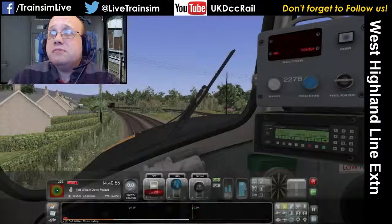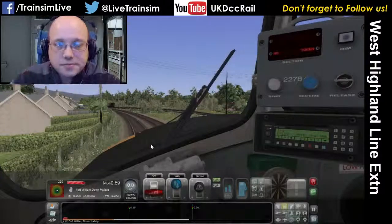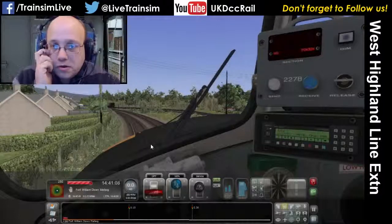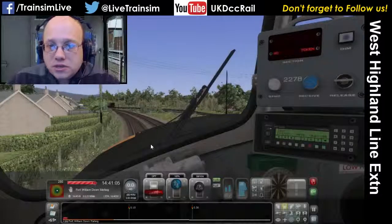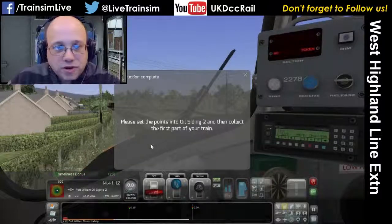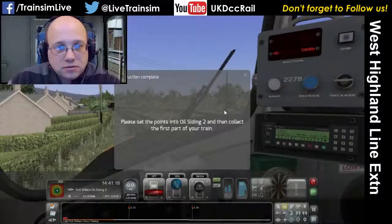What's my favourite steam locker that's been created by Dugtail so far? I don't know. The Duchess that I was driving earlier on is probably one of my favourites. I love that locker. The A4 that we did is certainly a personal favourite. It's a personal favourite in real life, and I like the model as well.